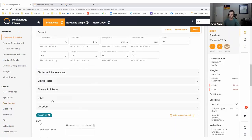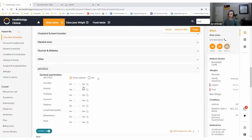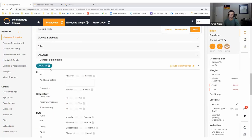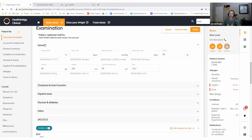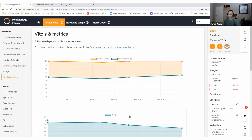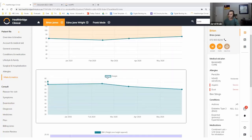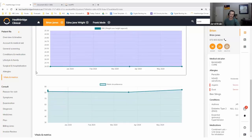So we've also got Jackold. If you do use Jackold, you can show those options and you can simply click yes, no, no, yes. I'm conscious I'm probably going fast again, but really all I'm showing is that you can capture this information. It also then is part of the patient record, and you can see the trend over time, which is quite nice. If I scroll down, I can see the weight, the BMR, waist circumference, that type of thing. And as I mentioned before, if it's a child, you'll see the growth charts as well.